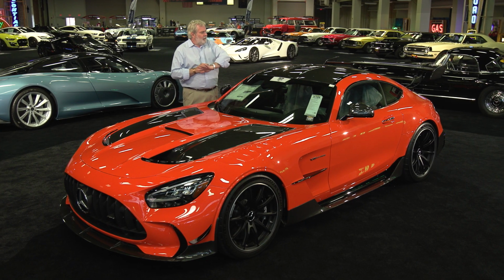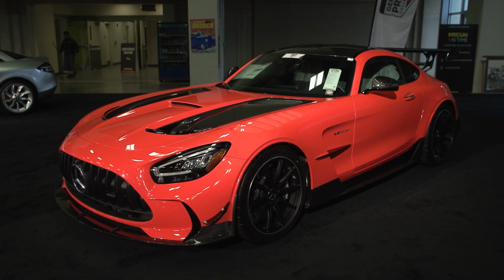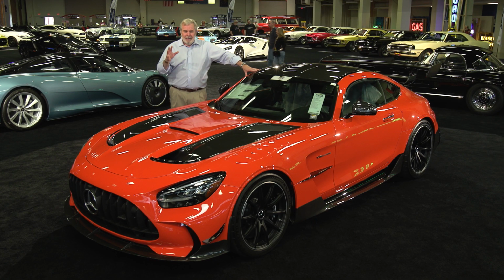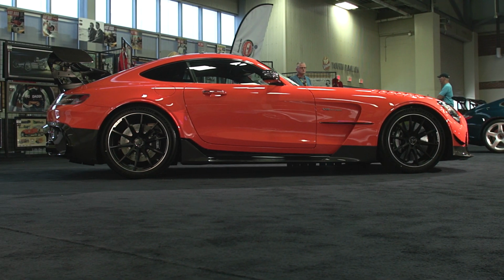Again, extensive use of composite materials everywhere, from the hood, the bonnet, the roof, the sills, everywhere. Get the weight as low as possible because, again, remember, in every way, this is a street legal race car offered to the customer base by Mercedes.